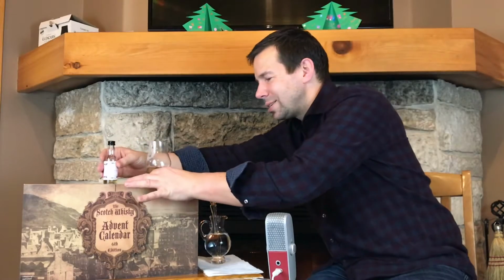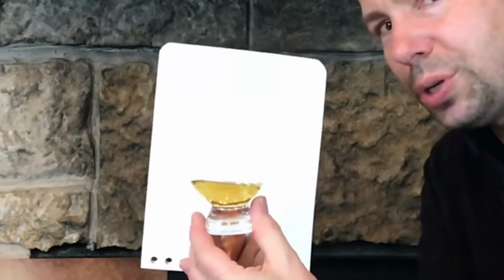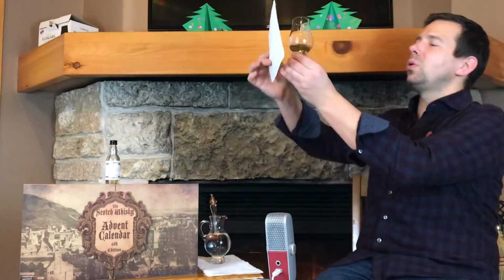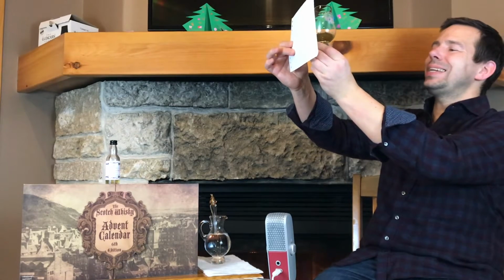And check the bubbles out. See? That's when you know you've got something higher proof. Beautiful. Well, let's check the color out first of all. What do you see there for color, folks? Fairly light. Kind of like a medium gold color. It's like gold, and then it's been watered down and tinted with a little bit of extra water.